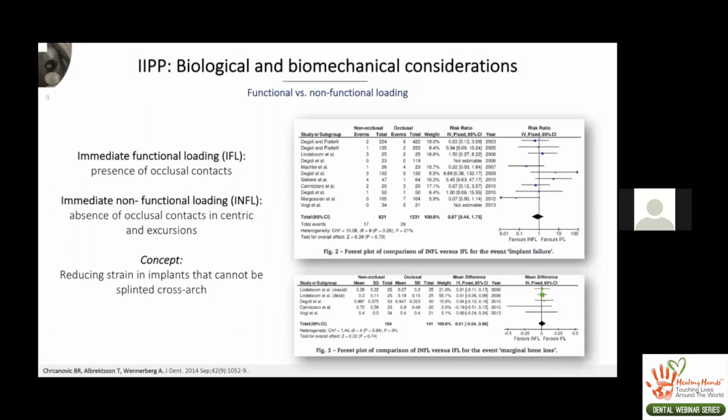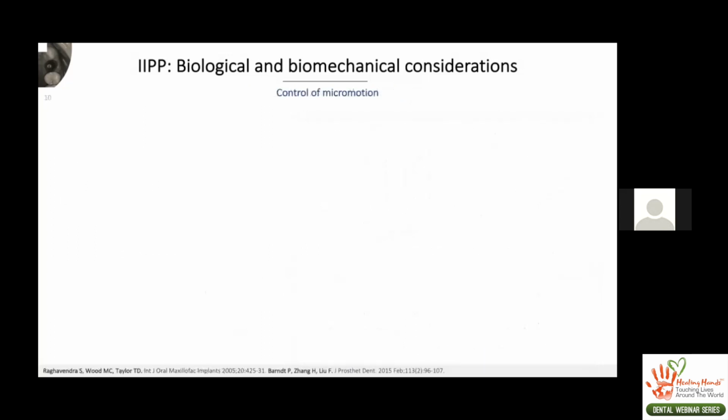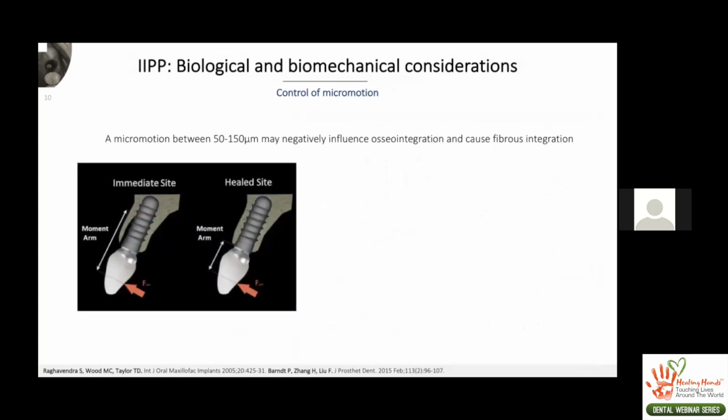An important concept to consider when we're talking about occlusal loading is controlling micromotion of the implant during its initial osseointegration, because micromotion between 50 to 150 microns, and we know this really well, can negatively influence osseointegration and cause fibrous integration, so basically lack of osseointegration. And this is an important consideration between an immediate implant placement with immediate provisionalization versus an immediate provisionalization of an implant that is being placed in a healed ridge, so a delayed implant essentially.